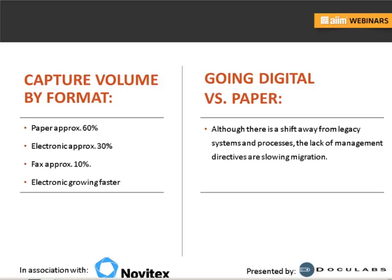And we also see that there is a shift away from legacy systems and processes, but it takes a strong management initiative and directive to help keep this migration going. And there are a number of clients that ask us frequently what we need to do to push along the migration from paper to digital. And it really has to start, from our view, at an executive level where there's support for these processes. So it's a very strong statement that we need to get that executive backing to move some of this work from paper to digital.